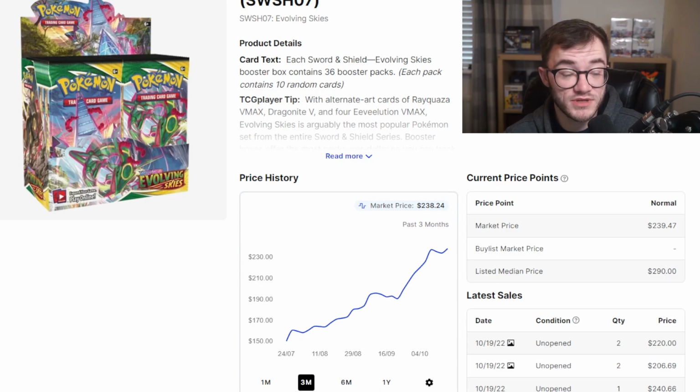Is there going to be any more reprints? Who knows? Pretty much anything that has Evolving Skies in it, so any tins, collection boxes, even the ETBs, is snatched up.